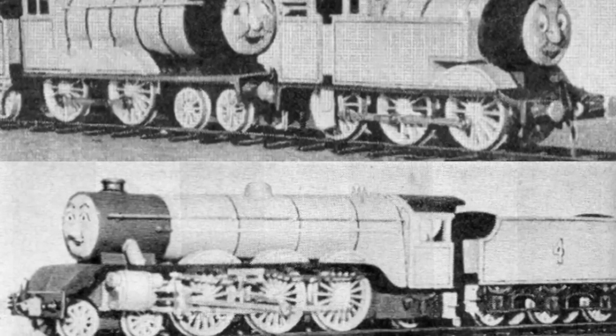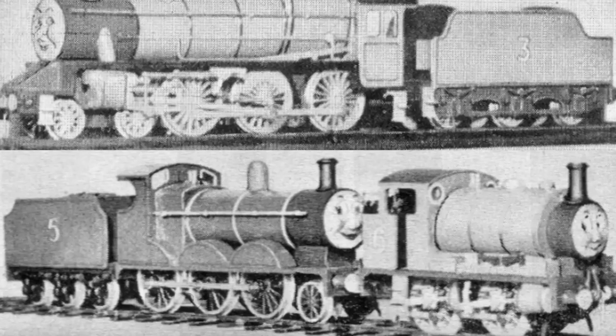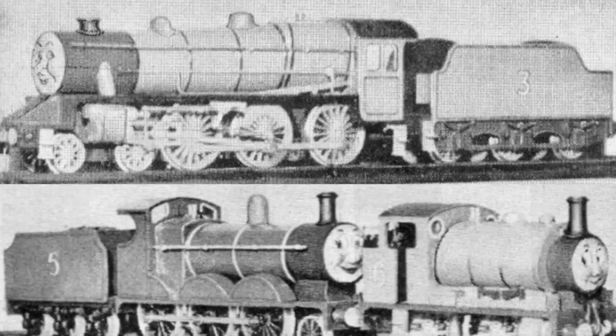The pictures you're seeing right now, while they are Wickham's work, have been used over the years to illustrate what the programme may have looked like. But it is believed and widely accepted that these models were never used for the show.